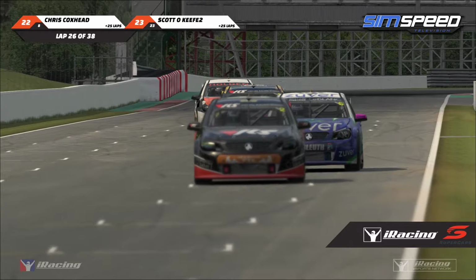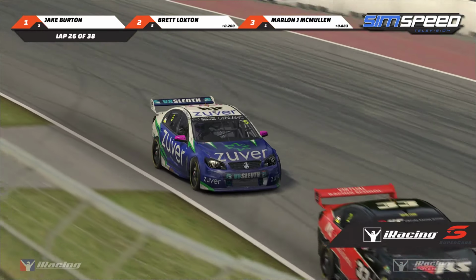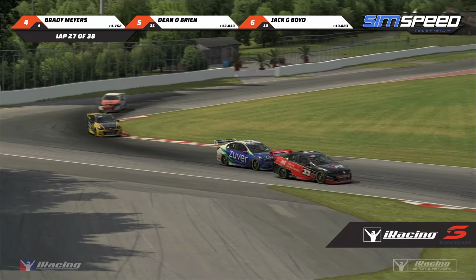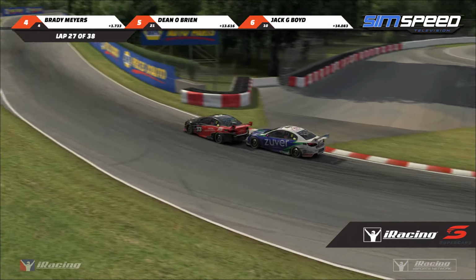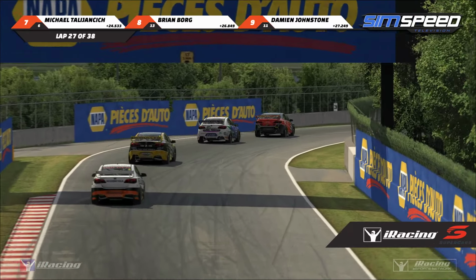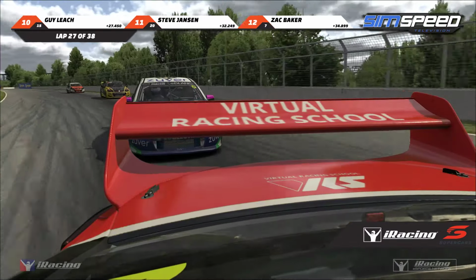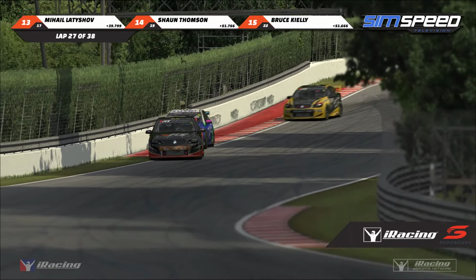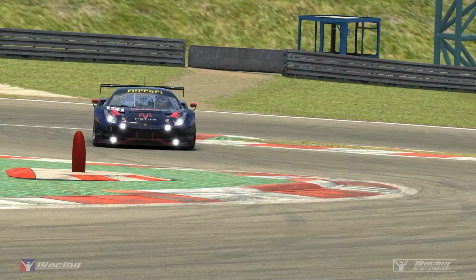And McMullen and Loxton getting pretty crazy on the exit of the final chicane there. Almost looked like Marlon was going to get a bit of a tank slapper going there. And a little bit of a bump through turn number 2 for Brett Loxton on to Jake Burton once again. These guys, I'm very surprised the rear and the front of those cars have not traded colors because they really have been riding each other that much through these last couple of laps.